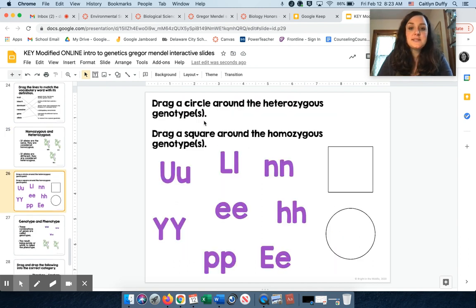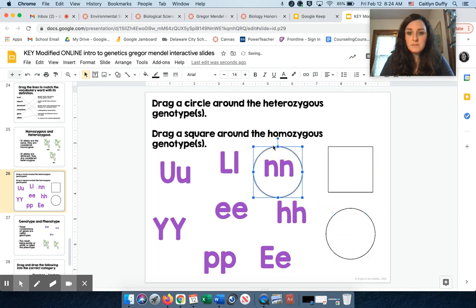All right, so let's go through this together. Drag a circle around heterozygous genotypes and drag a square around homozygous genotypes. Remember, the genotypes are those combinations of alleles. Phenotypes are those physical characteristics. So let's go ahead and do all of the homozygous first. Remember, homozygous is the same. So this would be homozygous. Little n, little n. This would be homozygous. Little h, little h.